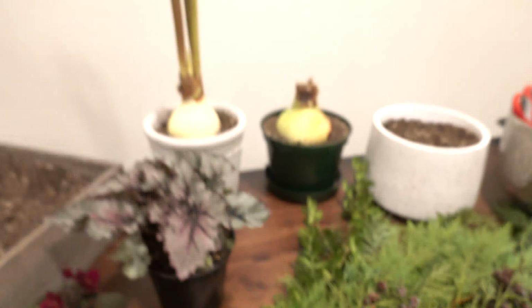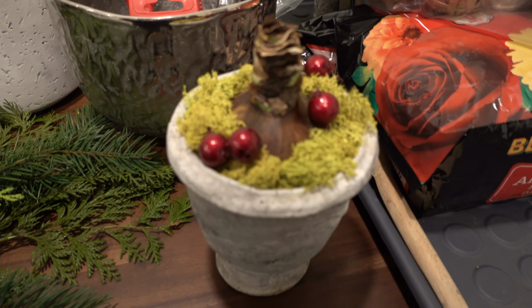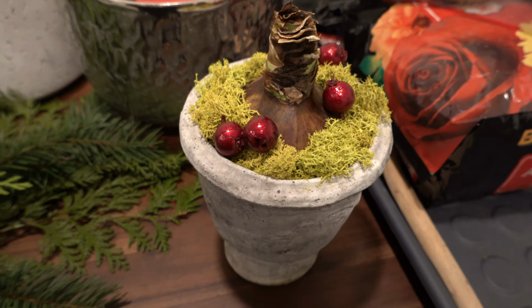Everybody loves amaryllises. I did do a video last year where I showed you guys how to take care of them and how I like to zhuzh mine up. This one over here, you can see I put some moss around it, which I think looks really pretty and simple and just classy. Didn't take a lot of effort, but I think we can do a lot better with these.